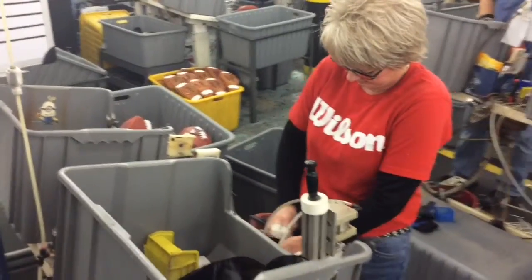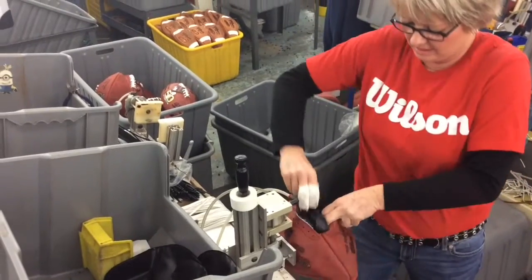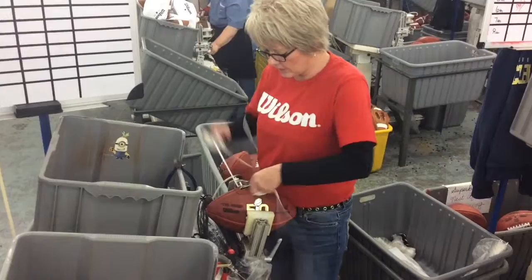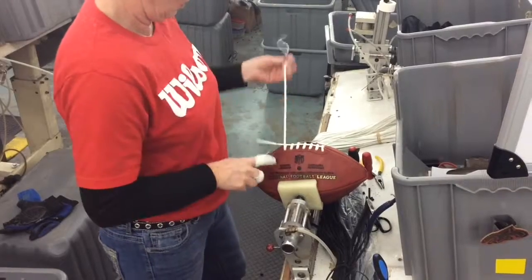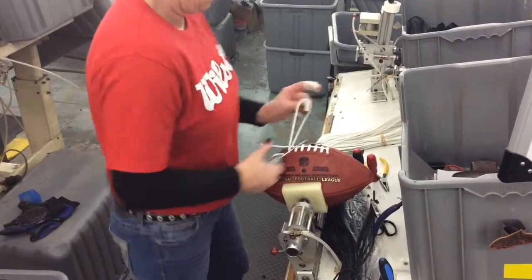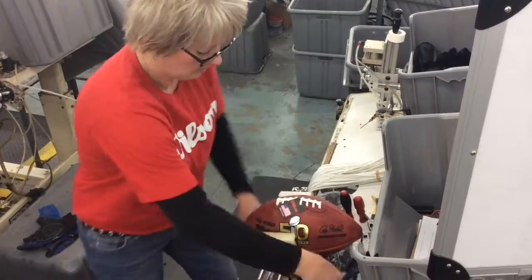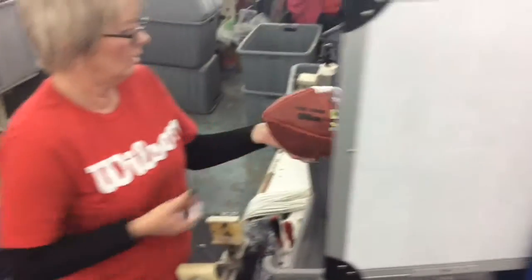Once the footballs are turned, a bladder is inserted into them and the laces are sewn into the ball. Depending on the type of football, the laces can be of different colors, but all are sewn into the football in the exact same manner. The process of lacing a football properly takes time to learn, but many of the workers say that they can pick up on the work after a short amount of time.